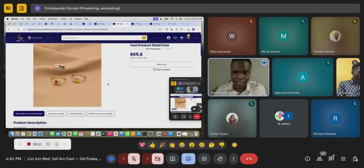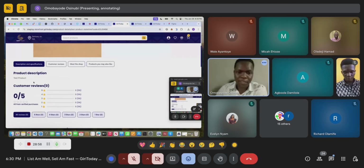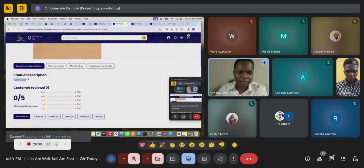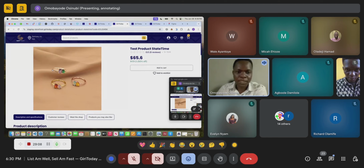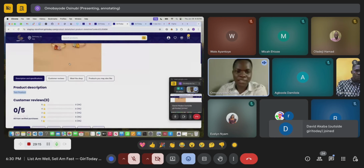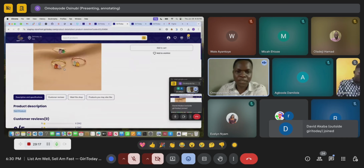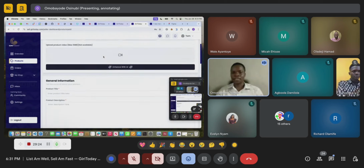So for example, this particular earring that this person is trying to sell, see, the product description is just "testing." That's what the person has. And this is not good enough if a buyer wants to buy this. The buyer does not know what this earring is made of. Maybe it's just ordinary metal or aluminum, or it's gold, or it's 80% gold and all of that. There's nothing to tell more about this. And that's why Richard is telling us that we don't have to be lazy while listing our product.